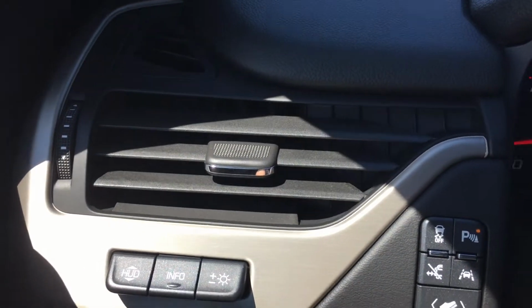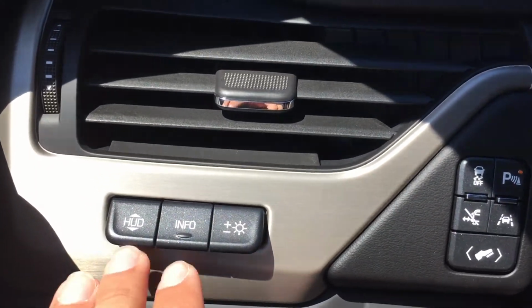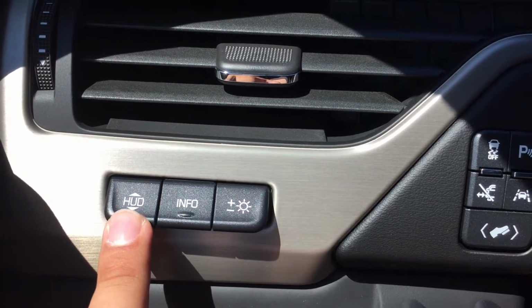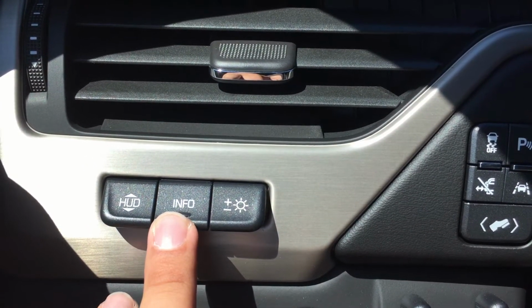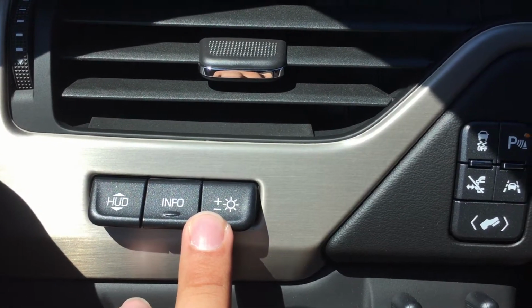This vehicle is in demonstration mode, connected by OnStar. Okay, so now this button here moves the heads up display, or HUD, up and down. This will change the different information that is displayed, and this will change the brightness.